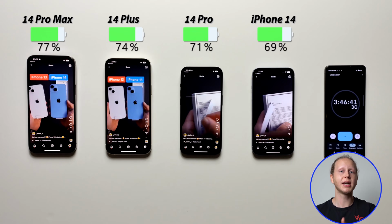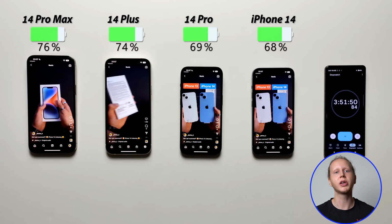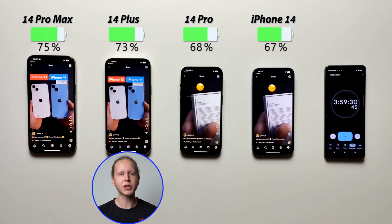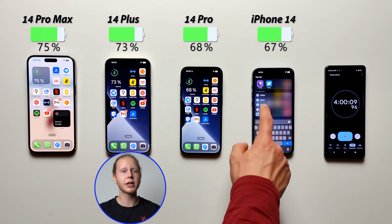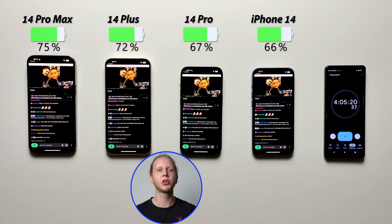Now the question is whether that dynamic switching going below 60 Hz is enough to compensate for the added battery drain when going above 60 Hz. After an hour of Instagram, we've reached the 4-hour mark. The 14 Plus has pretty much caught up to the Pro Max. There's just a 2% gap now, and it has set itself apart from the 14 and the 14 Pro, with now a 5% gap.